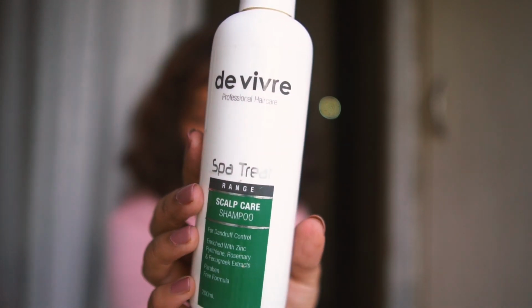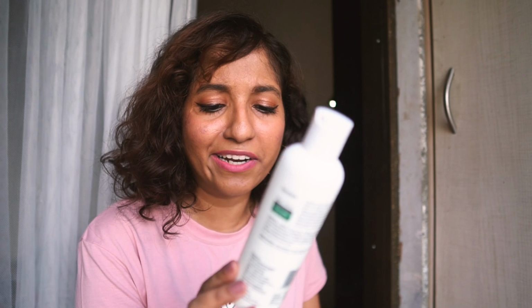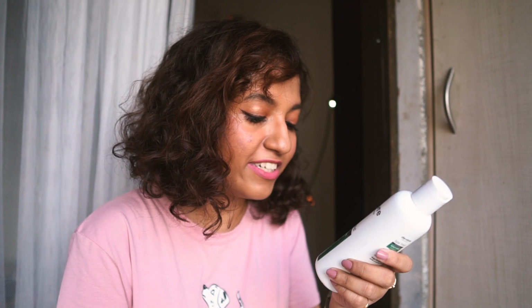Second shampoo is this MU Professional Hair Care Spa Treat Shampoo for scalp care, and I bought this when I was looking for a dandruff shampoo. I'd never really heard of this brand, and I still don't really know much about this brand, but I was looking for a shampoo that had zinc in it. Zinc is actually a really nice ingredient for scalp care as well as skincare. It's just antimicrobial and it has quite a bit of benefits. This also has rosemary and fenugreek extract.